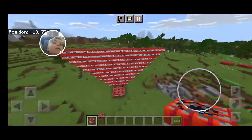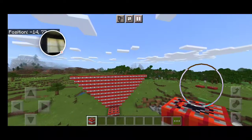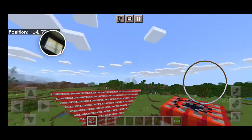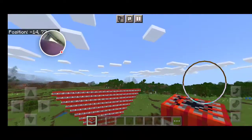Move this couch out of the way so we can kind of see the TV a little bit better. So here is the TV. Now let me go over kind of how this is built. So you have quartz slabs right here, another quartz slab, and then a quartz stairs. Kind of like how the stools were built, but it's just right here. It's incorporated to the side of the TV.